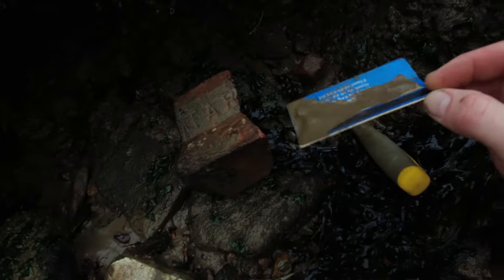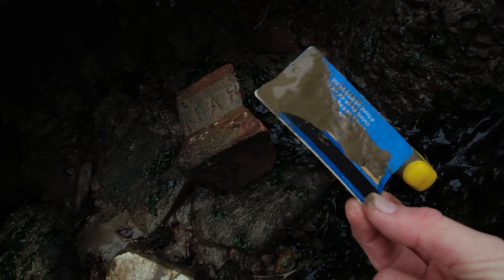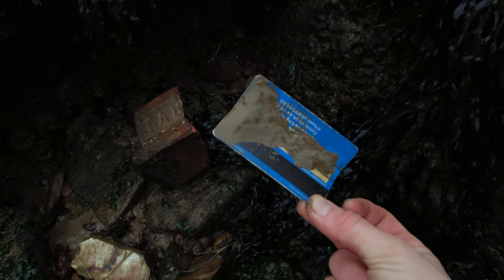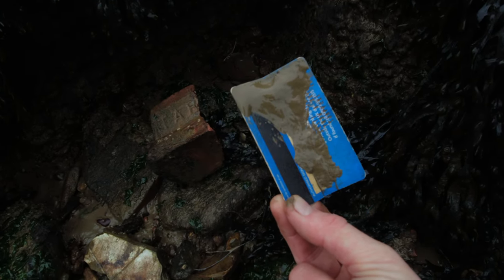Oh, well, here's something interesting. I don't know if you can see it. I've just spotted what looks very much like someone's bank card. So I might maybe take that one. I'm not going to show you the information on the other side. Maybe it might be a good idea to hand it in to somebody, just in case it's still active, because it is from a very well-known bank. It's a Visa. But yeah, didn't expect to find that.